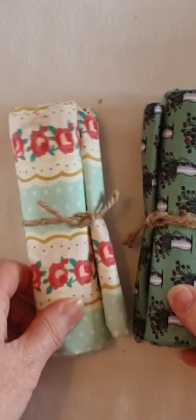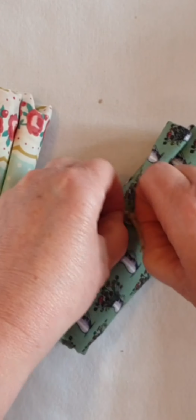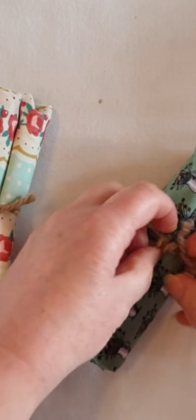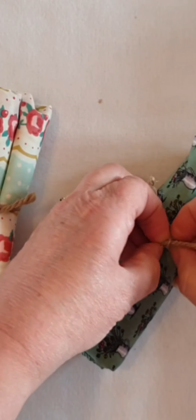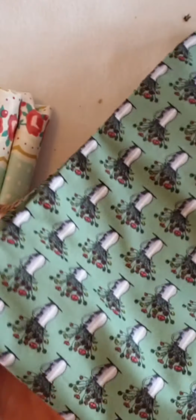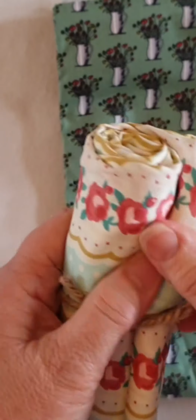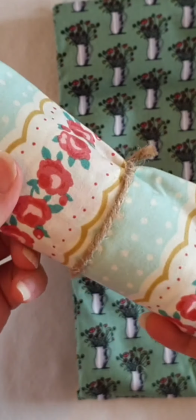And this lady on the stall next to where I got the charms, she also had some lovely fabrics. So they were wrapped up like this. So, if I can get that off, just quickly show you. And this, I think, is half a meter. So I really like that one. And then this one, I'm not going to unwrap that one, but you can see it's a really pretty floral fabric as well.